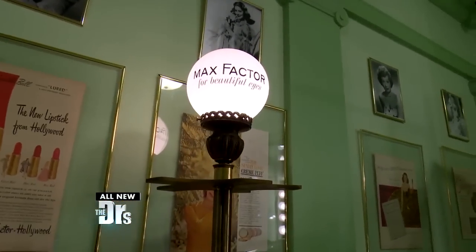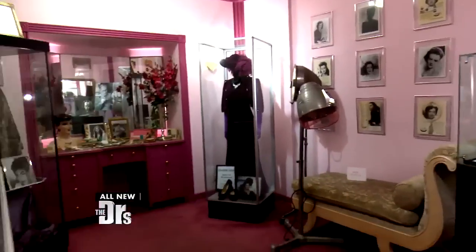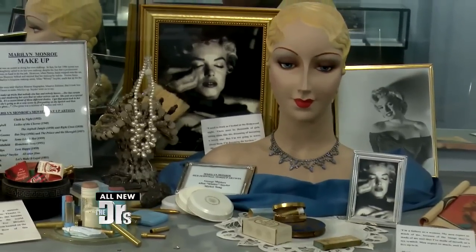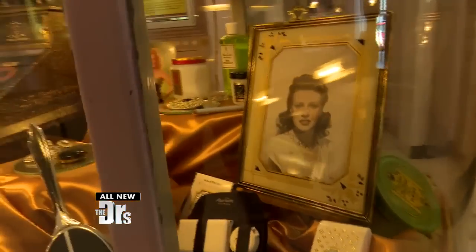Each level of Max Factor's four-story studio served a significant purpose. On the first floor, stars had specific rooms based on their hair color. It was here that Max Factor's concept of color harmony came into play. A woman's hair color and skin determined her signature makeup look.